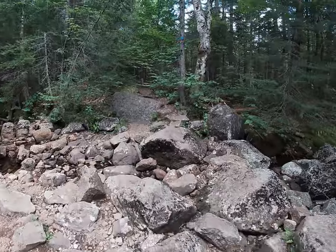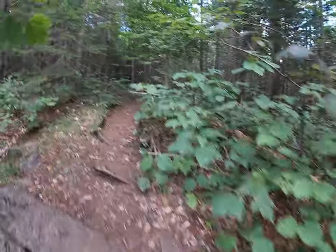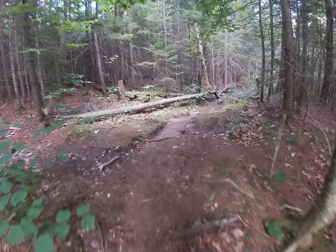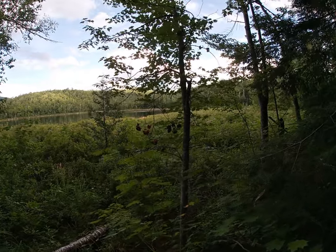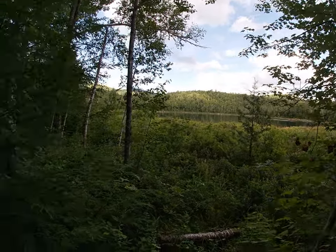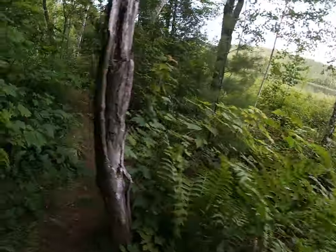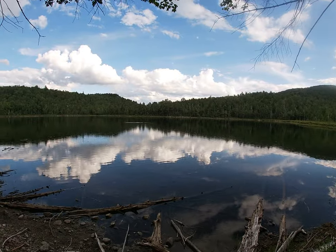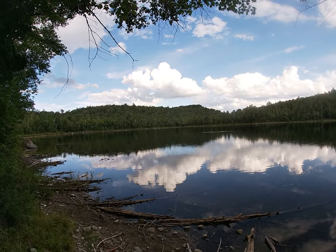Not doing too bad. Once on this trail through the woods, it's just kind of an easy walking trail after I got off the main part of the mountain. We're passing by Round Pond now. That's a good sign. Maybe we only got about half a mile to the road. Nice little pond here. Beaver swimming around out there.